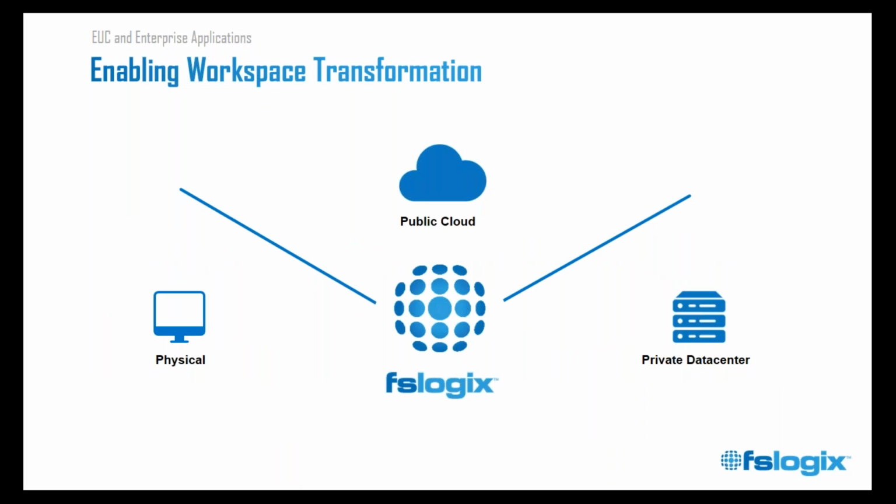So FSLogix is really about enabling workspace transformation, right? I often get asked, well, Dave, do you work in the cloud, the private cloud, the public cloud, physical, virtual? Where do you work? And the answer is everywhere, right? I can show you a use case for physical, public cloud, private cloud. There's a ton of places I can show you use cases for what FSLogix does.